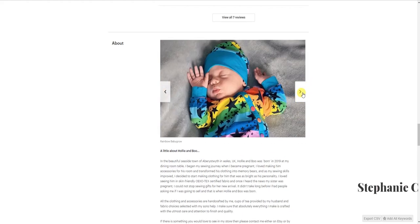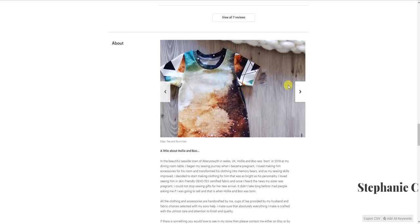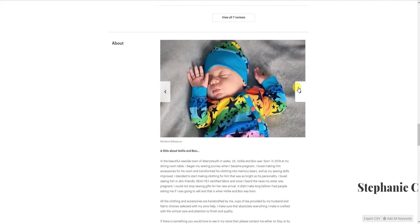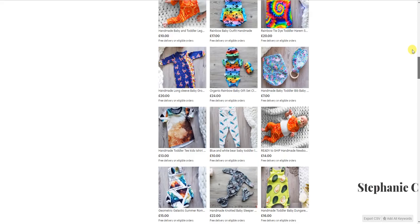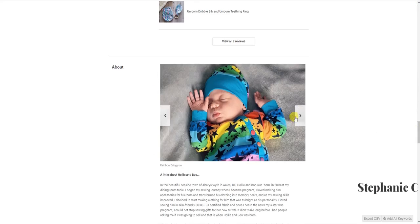The same goes with your pictures. I don't want to see product pictures in here. Your product pictures are everywhere, in your shop. In your about section, the pictures that I want to see, and what a customer wants to see, is your workspace, you and your family, maybe how you store your fabrics, things like that. The place for product pictures is in your shop and in your shop banner at a push. But here I want to see you, I want to see your workspace, and I want to see how you store your fabrics, maybe your sewing machine or something like that.